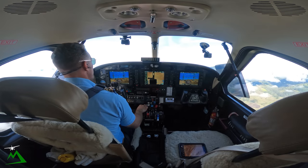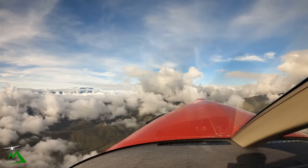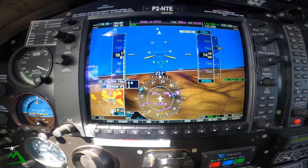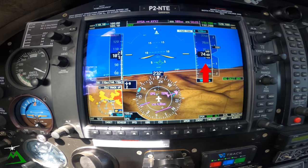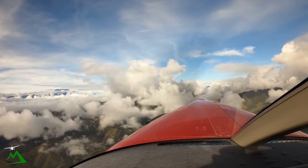Let's pitch for 100 knots so that I can get up over top of these clouds right here. Guessing 7,700 will probably do it. And now that I'm up here, 7,500, I'm starting to see the other side. There's like a hole right through there.